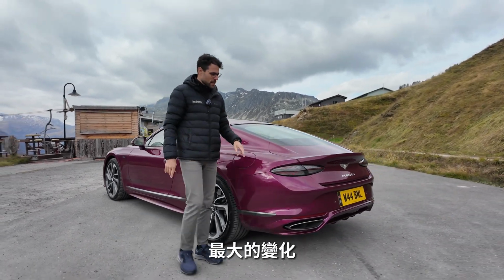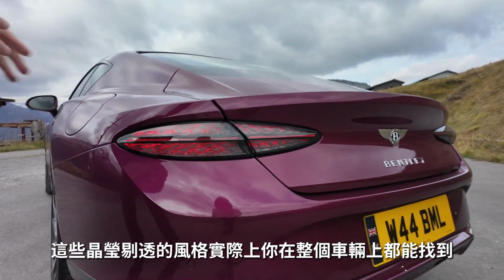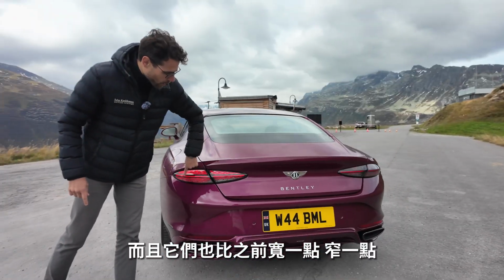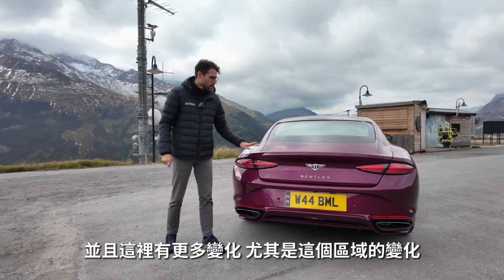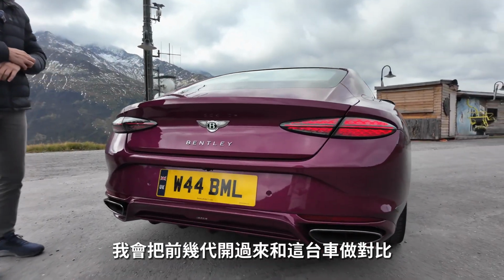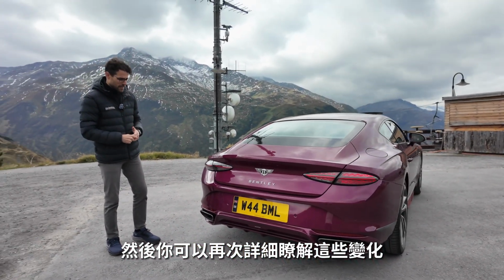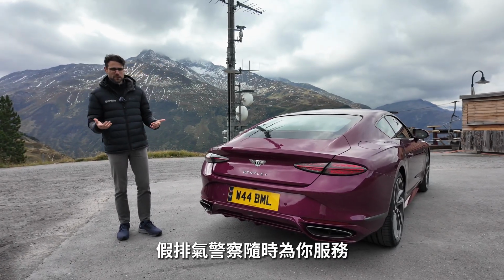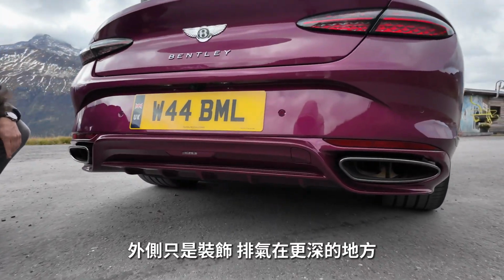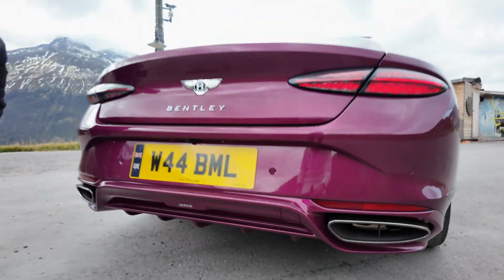Towards the rear, biggest change here are the new tail lamps. They have this crystalline style, and these crystalline elements you find all over the vehicle actually, and they are also, let's say, a little bit wider and slimmer. And also here more changes, especially to this area. Soon I have the cars next to each other, the previous generation and the current one. Then you can see the changes in detail again. And the outer groove fake exhaust is always there for you, because the outside tip is indeed just beauty, the inside exhausts are then just deeper in there.